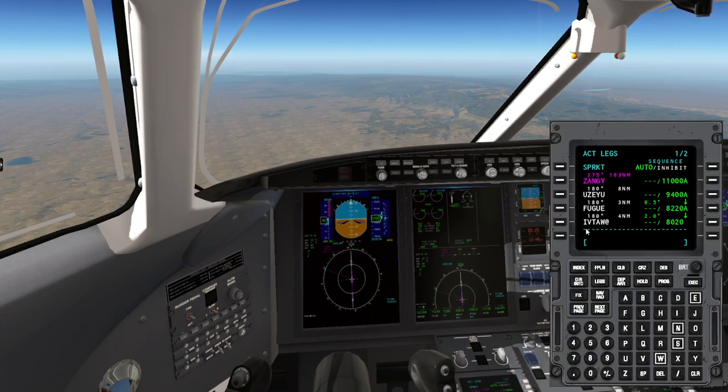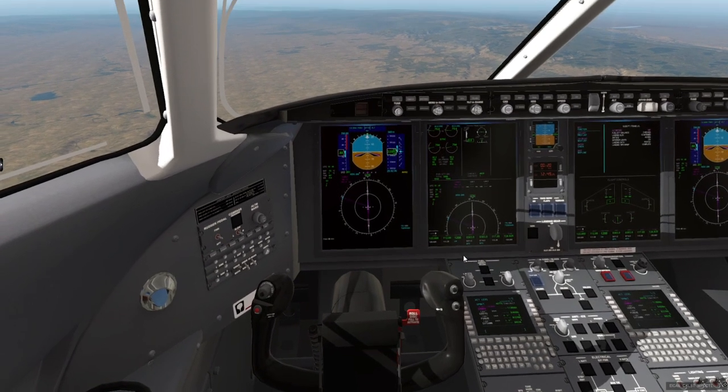Let's see how close we're getting here. 100 nautical miles, so we got 25 to go.